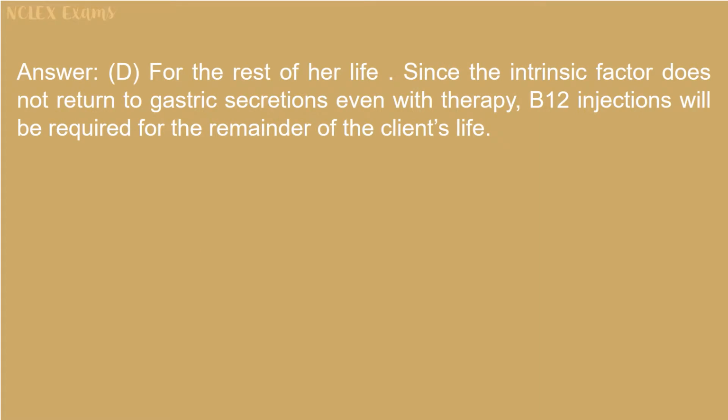Answer: D. For the rest of her life. Since the intrinsic factor does not return to gastric secretions even with therapy, B12 injections will be required for the remainder of the client's life.